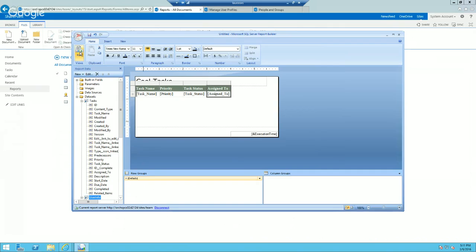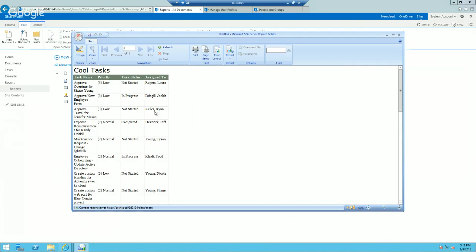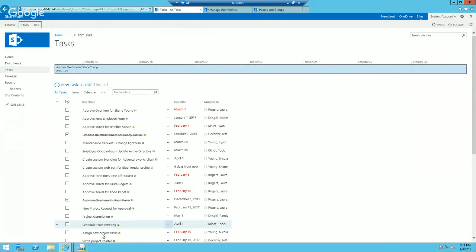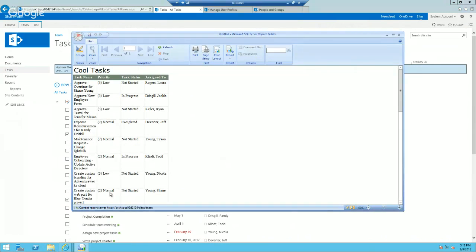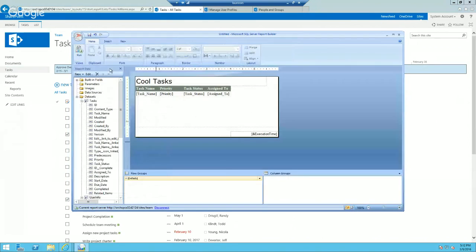All right, so let's just see what it looks like real quick. I'm not going to do anything fancy with the user info list. I'm just going to show you what it looks like just now. It's going to look like these are the tasks. So this is my task list over here. The report is kind of clunky, kind of mashed together, but it's just a list of all my tasks straight off my task list. And I can go back to the design mode like that. And I could take this column and widen it. I could do cool things with conditional formatting.